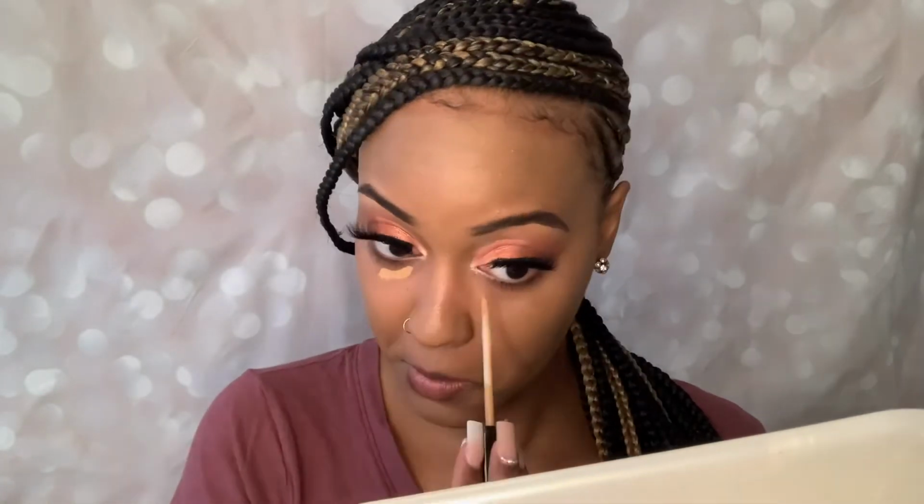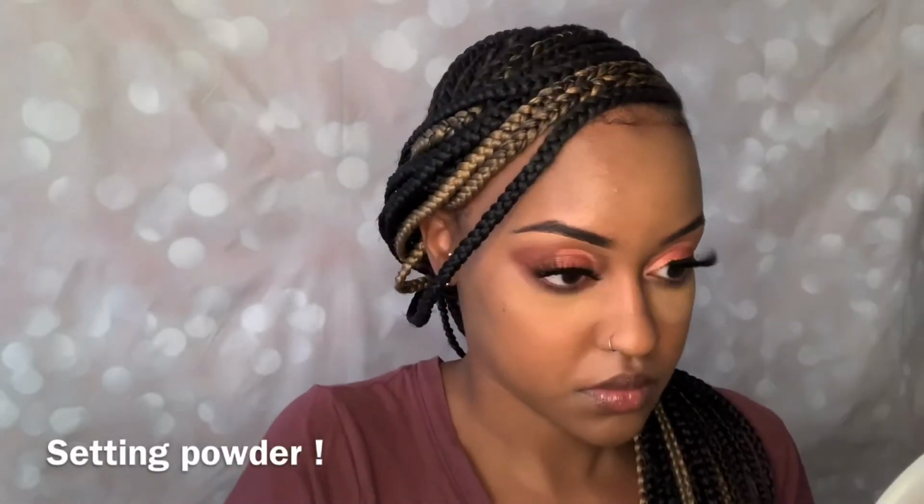Okay, now I'm gonna go in and start to highlight and contour my face, and we're almost done, y'all. Okay, y'all, so I bought this white pencil. I'm sure y'all remember the jumbo white pencils from back in the day, from all the old makeup trends. I haven't used it yet, but I love when makeup artists line the lower lash line with white pencils, so I think I'm gonna do that today, if I can get it open.